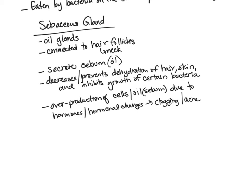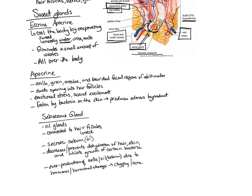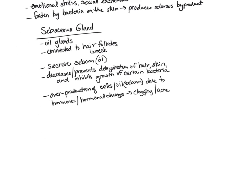So that's the second type of gland that we have. Remember, we're talking about the dermis here. So in the dermis, we find 3 different types of glands. We find the sweat glands, which were 2 different types. And then we have the sebaceous glands, which are the oil glands. And then the third type of gland that we find in the dermis is the ceruminous glands.